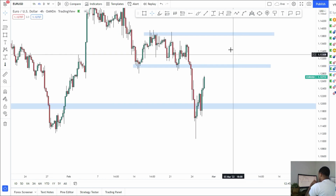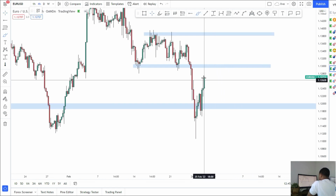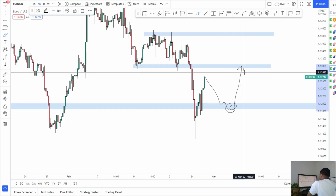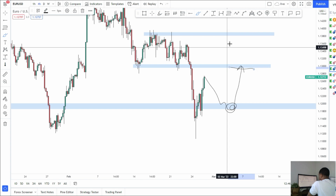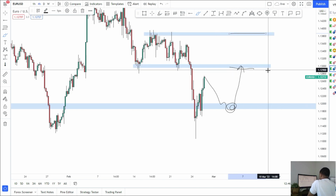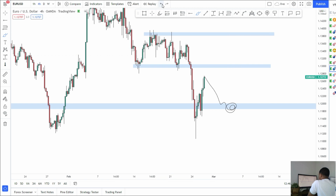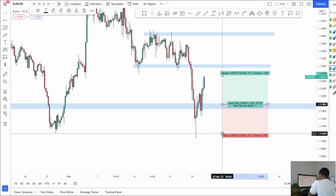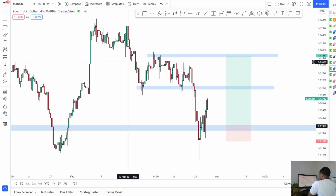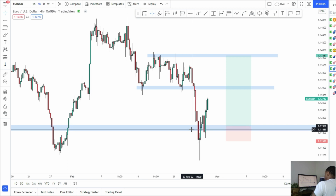The only way I'll look for longs for Euro USD is if we come back down into this 1.12 area, form another higher low, and then I'll possibly look for buys back up into that level, and then maybe that level as well, depending how it reacts with this 1.13 resistance. So there could be some longs, but I would only really look from here because the market is still bearish. And you can see the real momentum is definitely with the bears. So I'm not going to try and catch the reversal yet.